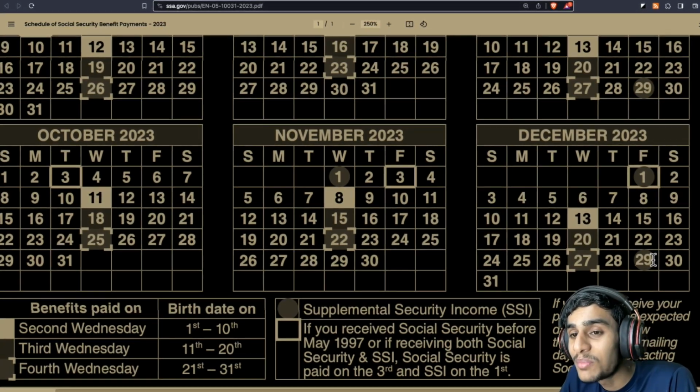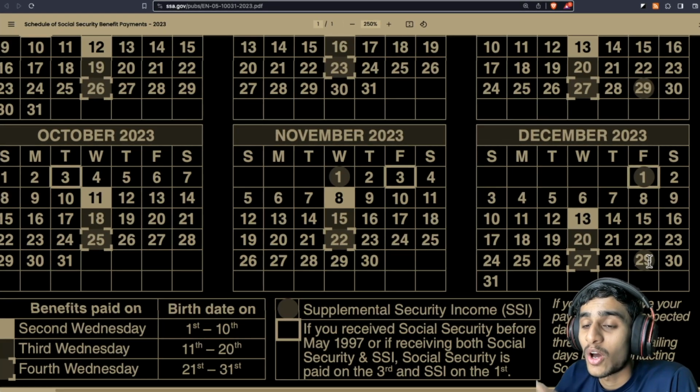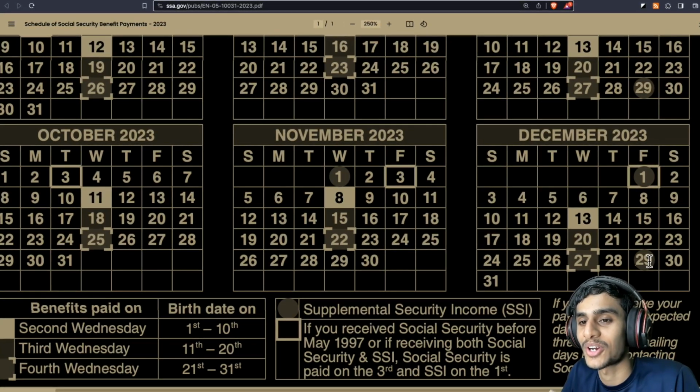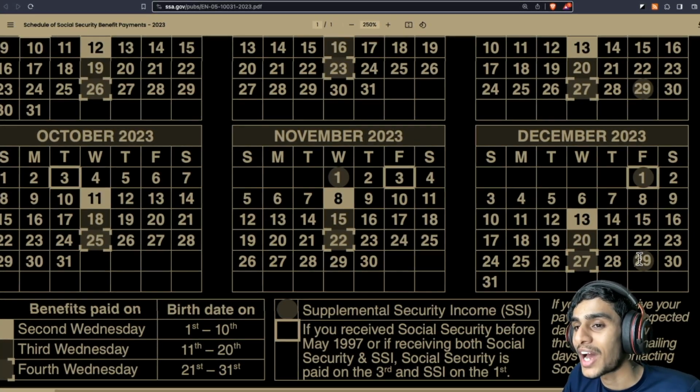And guys, it's really important to check the January SSI payment because it will be arriving alongside the COLA increase. Yes, you heard it right. In the month of January, you'll receive next year's cost of living adjustment, which is 3.2%. So remember, your January SSI checks will be a little higher than the December SSI checks.